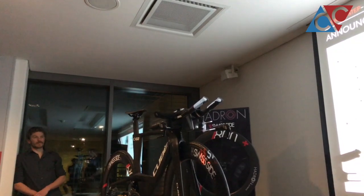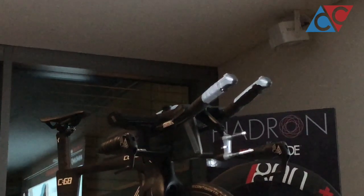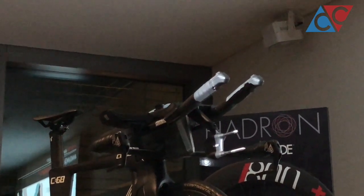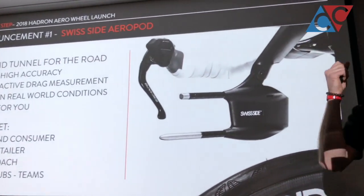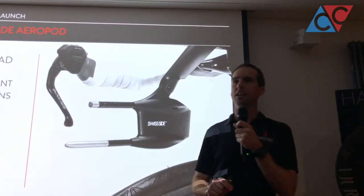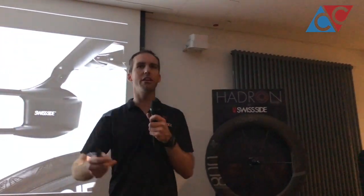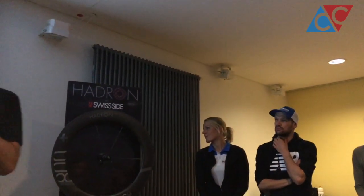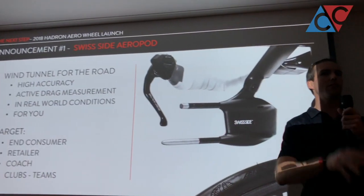Now, what is this thing? And it's not from Star Wars. It is a wind tunnel for the road. Very, very simply, it's an ultra-high accuracy active drag measurement device. It allows you, the end consumer, the customer, to optimize your own drag, to test your own setup in real-world conditions, including wind, including everything that happens in the real world, not necessarily in a wind tunnel, out on the road. We want to bring this for you, our end customers, targeting our end consumers, retailers, coaches, clubs, teams.